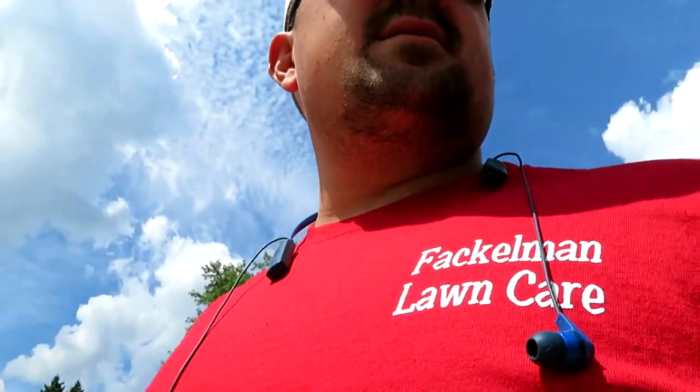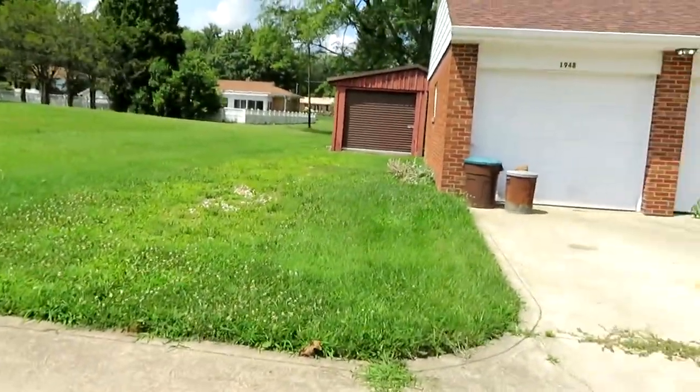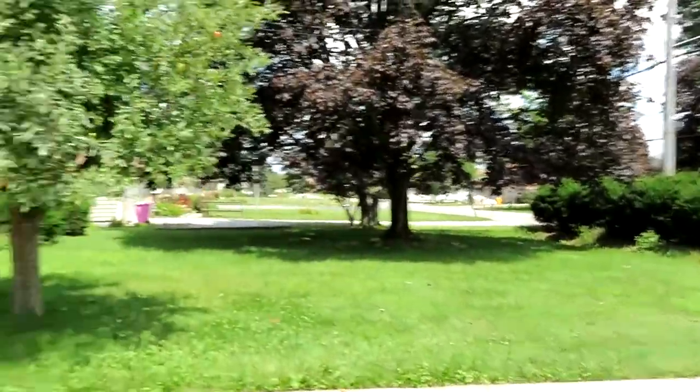So we're here at the first house. We're gonna get it mowed up. I'll give you a little before picture here. I'll probably take you in the backyard when I get some mowing done. Show you that as well. We have a landscape project scheduled here later in the week. So let's get this mowing started.